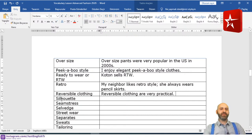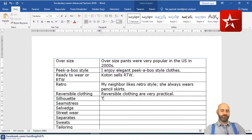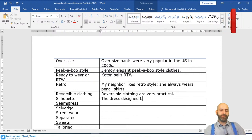Silhouette is the shape of something. The shape of a dress we can call a silhouette. The shape of a person we can also call a silhouette. The dress designed by her has an amazing silhouette.